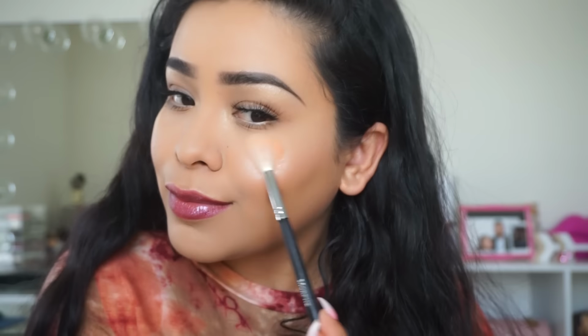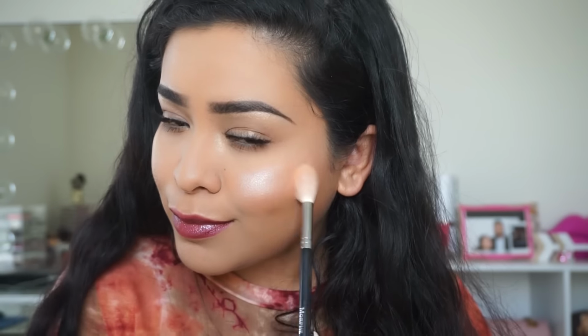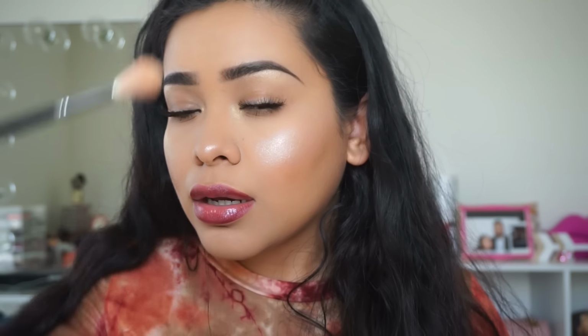So now this is Strawberry Shortcake, and I'm gonna be swatching this on the side of my face. Let me go ahead and buff it out. All right, so that's as buffed out as I could get. I'm just gonna be applying this with this brush. This is a Morphe M510. I think this brush works a lot better. This is actually really pretty. I'm kind of here for this a lot, actually.